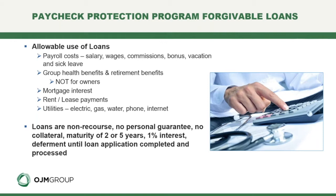Keep in mind that these PPP loans are non-recourse loans. They did not require a personal guarantee. They did not require collateral. The maturity of the loan will either be 2 years or 5 years, depending on when you received the loan. So if you received your PPP loan prior to June 5th, 2020, prior to the PPP Flexibility Act passing, your loan document likely has a 2-year loan period. If you receive the money after that date, then the maturity date will be 5 years.